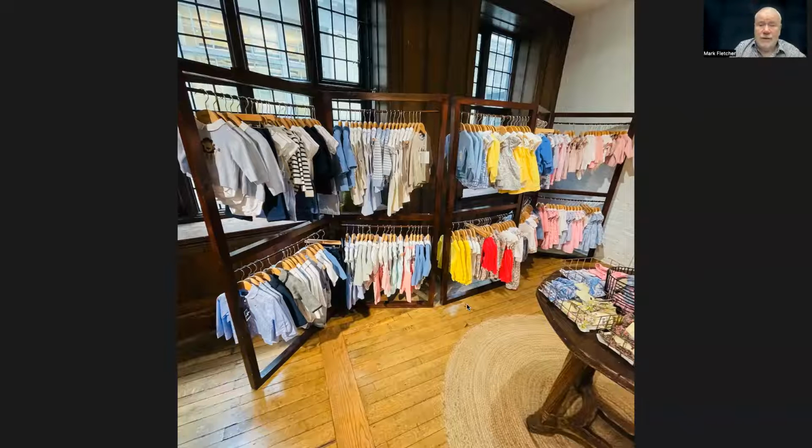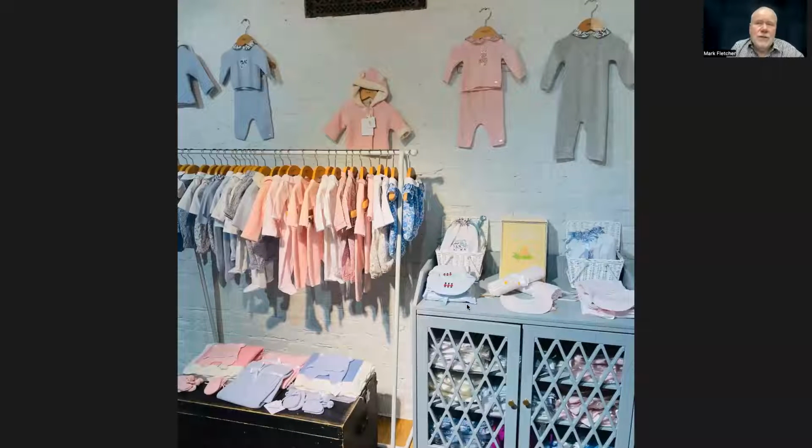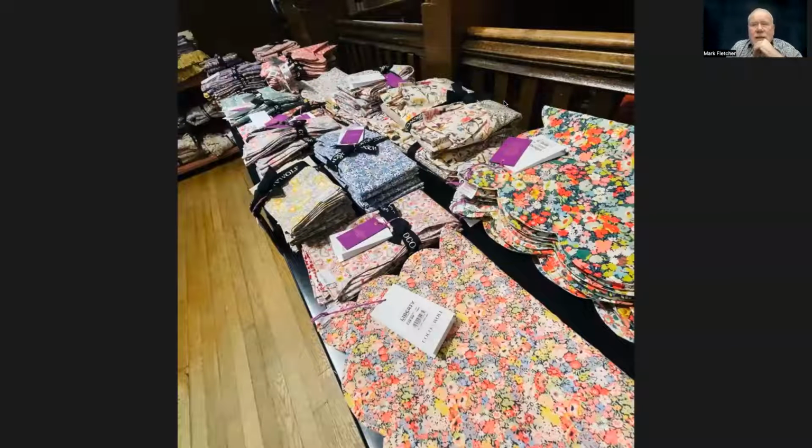Things feel special, things feel unique. And they're using space really well. They're telling stories by hanging things on the window like you would see in a high street retail setting, not what you would see necessarily in a department store. It feels very local. It feels very connected.